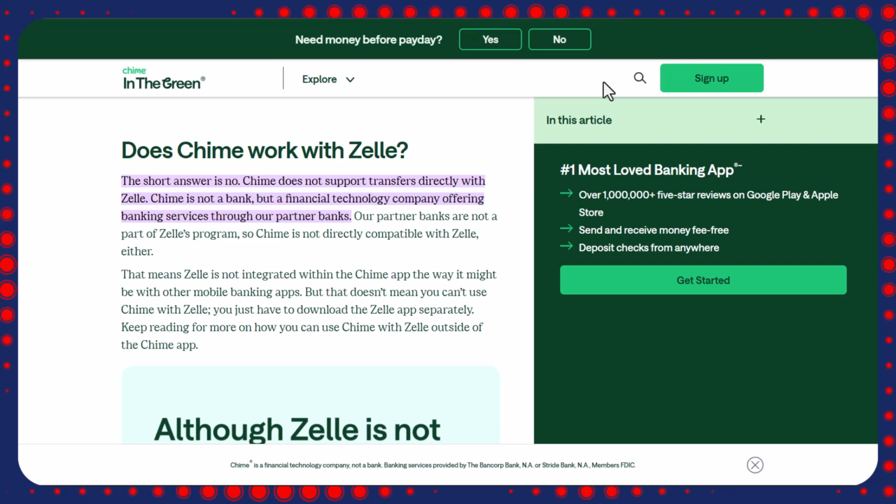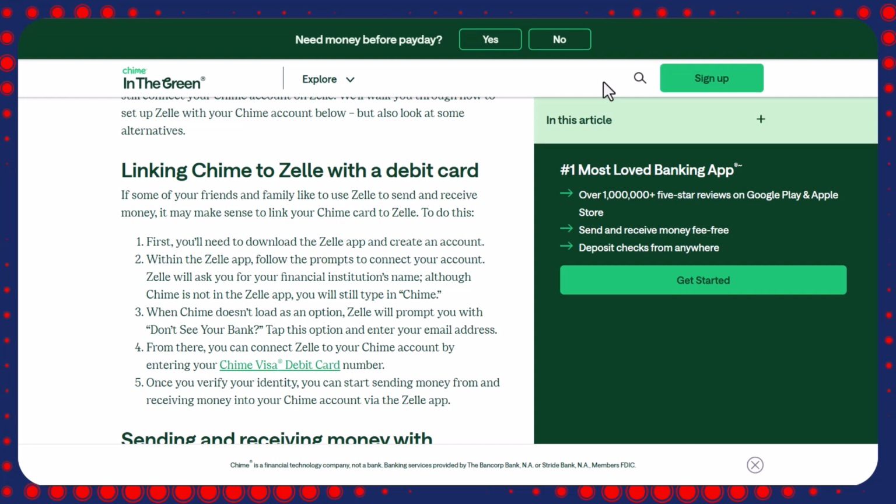Moreover, the Chime app partners with banking partners, okay? So these Chime banking partners also do not participate in the Zelle network. So you cannot directly link your Chime account to your Zelle account, or let me say you cannot integrate the Zelle app into the Chime app as other banking apps do. Alright.